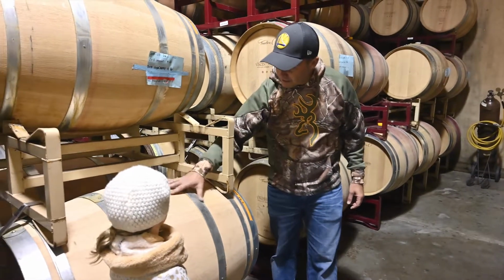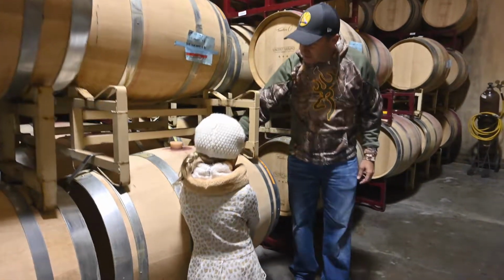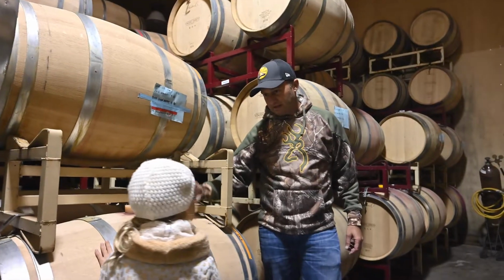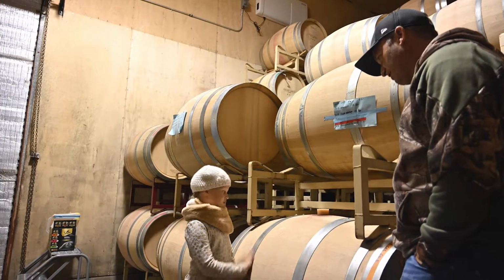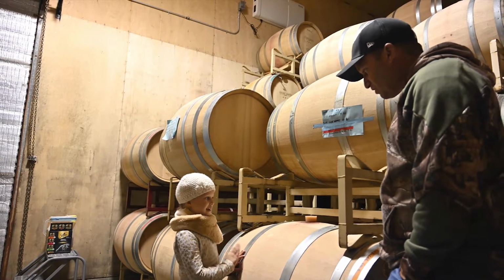So this wine is sitting in this barrel. It's been in this barrel for 2 years. And then after 2 years, it goes in the bottle, and then we start serving it to people like your dad and mom. Winemaking is a very long process. And they taste the wine, if they like the wine, they buy the wine. But this is all made out of the grapes.